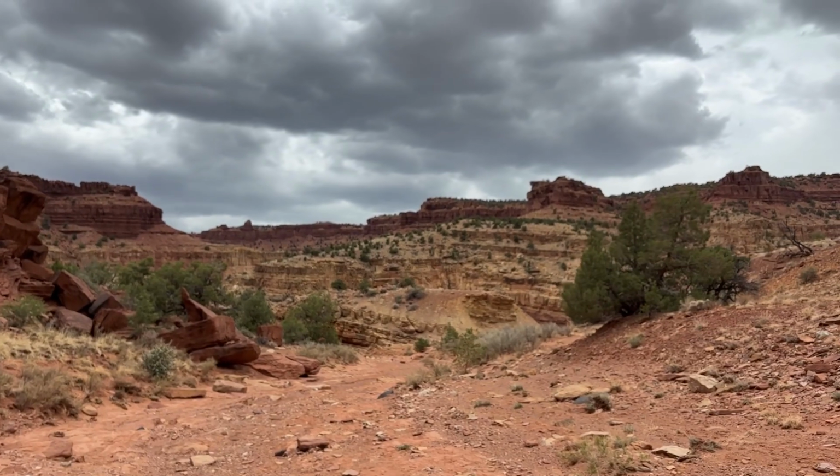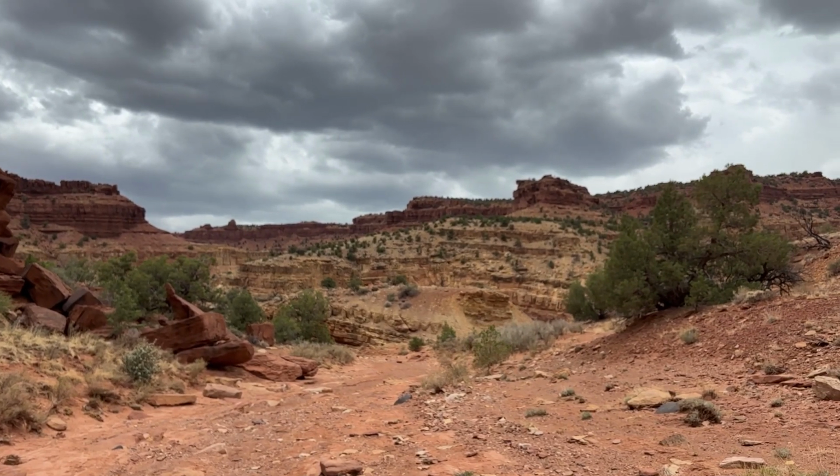Pretty cool spot back here. Not far back, I'm only about a mile in, not quite. It's 0.8 of a mile in from the trailhead. Kind of ducked into this. You really feel like you're in the creek, although I haven't seen any water yet. Really neat spot. What a nice spot back here.